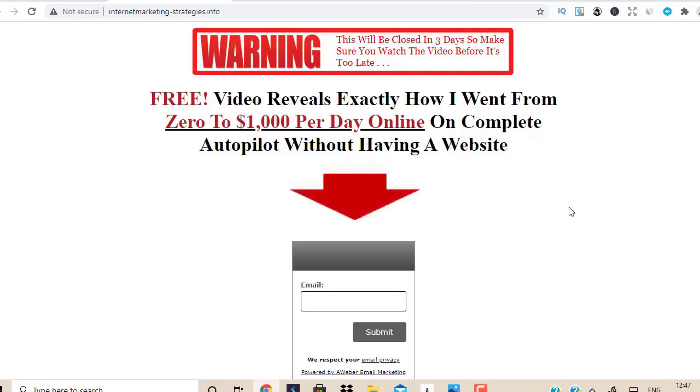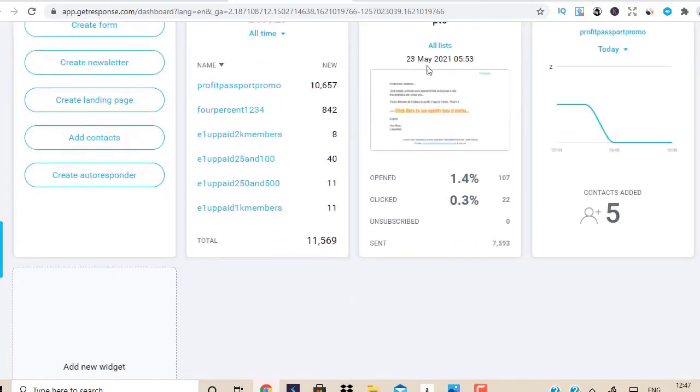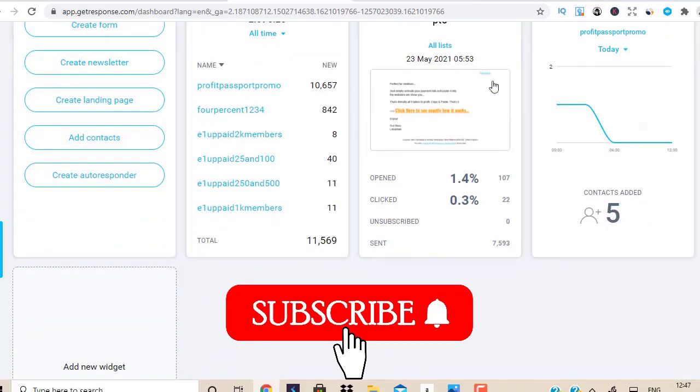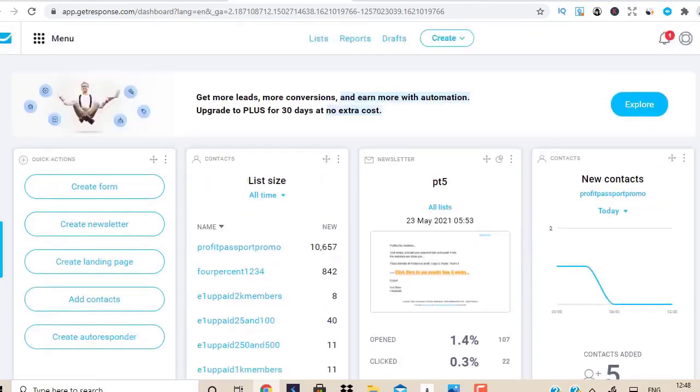Okay, so the money is in the list. You need to learn how to build one. The first step is you need a landing page. You drive traffic to this landing page and always focus on list building, my friend. The money is in the list. Second, you will need an autoresponder. You could create a newsletter and send out email follow-ups. As you can see here, I just sent out an email blast this morning. So far, 107 people opened my email and 22 people clicked on my link. So you need to build that list.